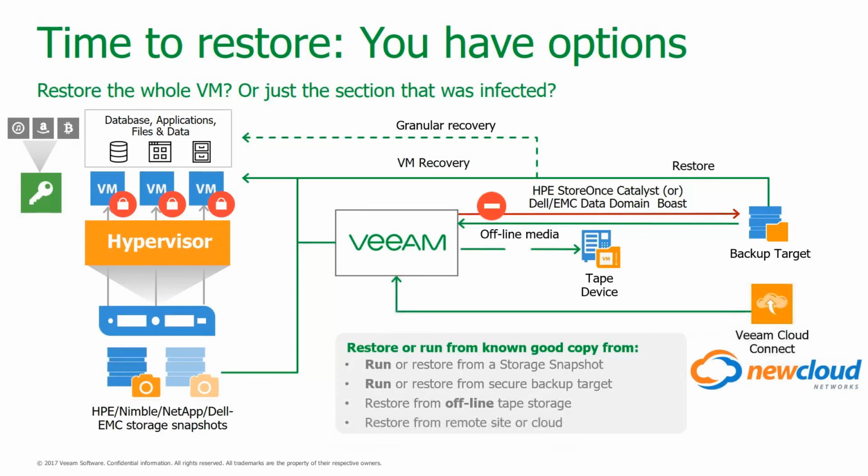Now, the other huge bonus of this is when we talk about Cloud Connect with backup, you can do all those granular restores directly from the NewCloud data center. So if you found yourself needing maybe a SharePoint site or a folder of files, like I just mentioned, and for whatever reason your on-site backups were infected, but your NewCloud Cloud Connect backups were safe, you can get that same granular restore functionality directly from the NewCloud data center. So very quick recovery, whether it's an application item, a file, a folder, anything like that that you could do on-prem, you could do directly from Cloud Connect as well. So it really opens up the door of possibilities on how to recover that data should it be infected.